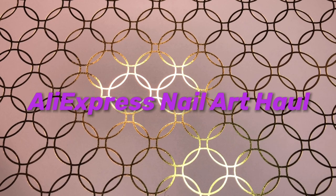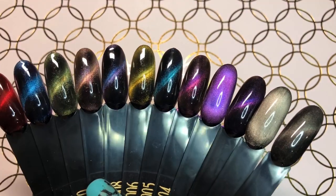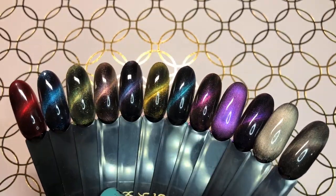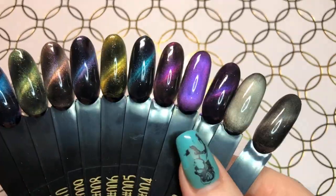In my last video, we swatched a bunch of 5D cat eye gels by Francesca. And I was complaining that you couldn't see the color shift, but look at that. I don't know what I did differently with my setup today, but somehow you can see the color shift. So I just wanted to show you that.